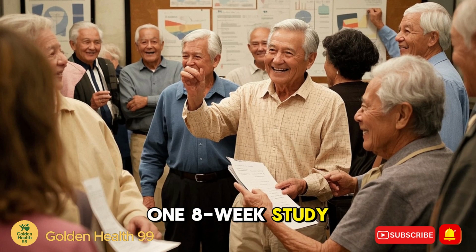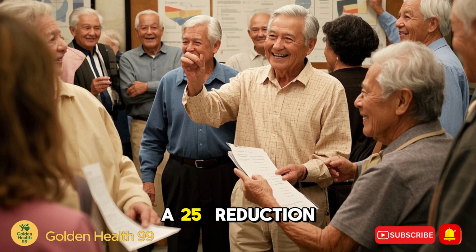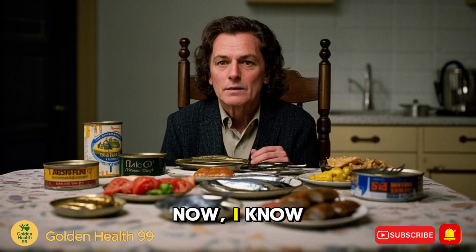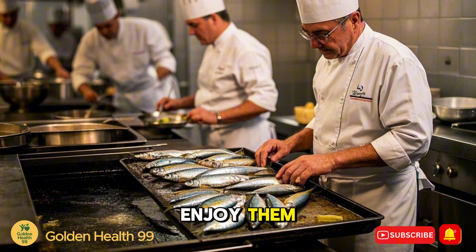One 8-week study showed that older adults who ate sardines 3 times a week had a 29% decrease in joint pain and a 25% reduction in swelling. That's huge, especially for something as small as a can of sardines. Now, I know what you're thinking. The taste. Yes, sardines can be strong, but there are easy ways to enjoy them.